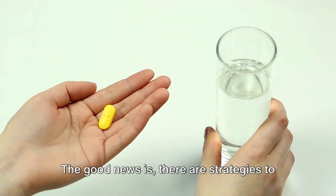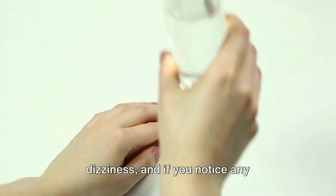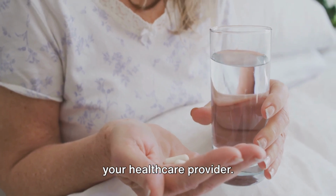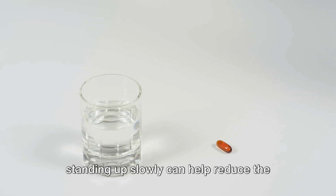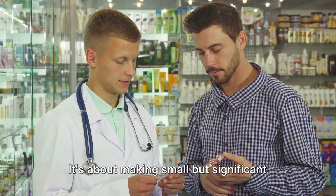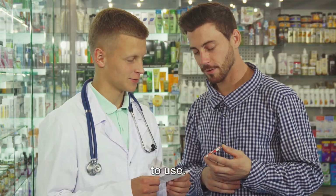The good news is, there are strategies to minimize potential side effects. Staying well hydrated can help with dizziness, and if you notice any persistent issues, always communicate with your healthcare provider. Remember, you're a team working towards your health goals. Drink plenty of water, avoid alcohol, and standing up slowly can help reduce the side effects of Lisinopril. It's about making small but significant lifestyle changes that can help make the medication more effective and comfortable to use.